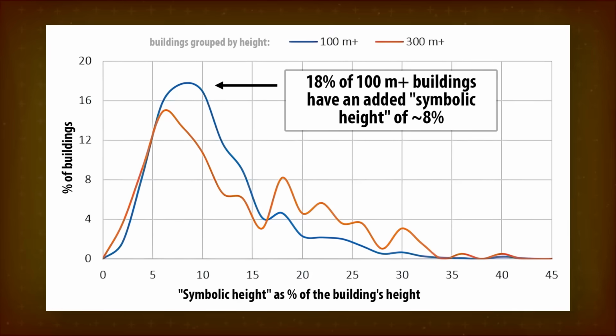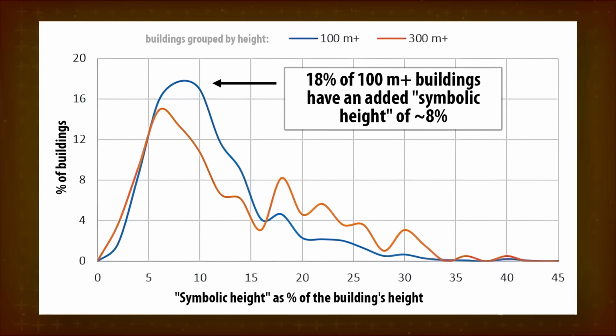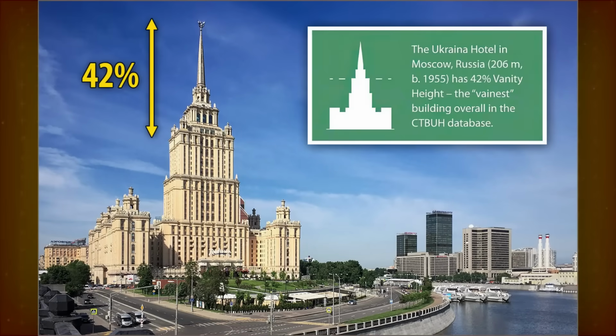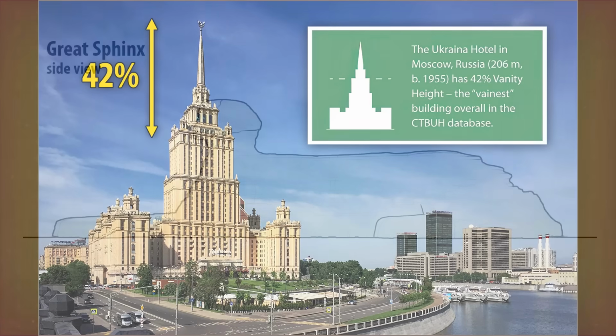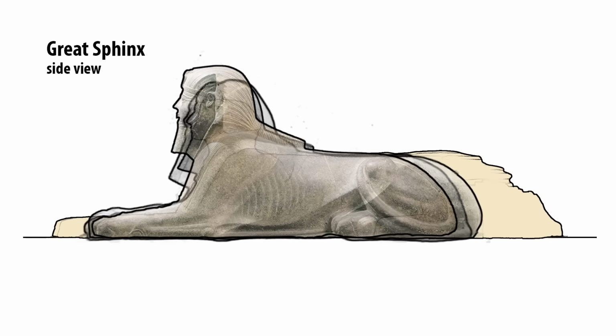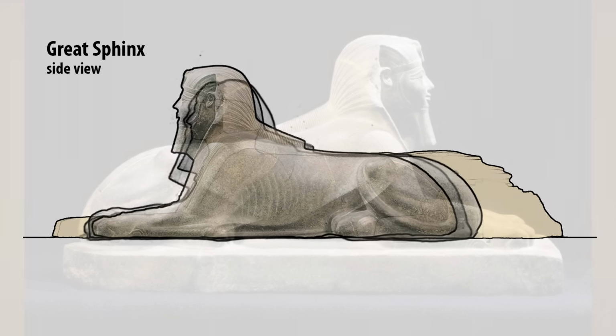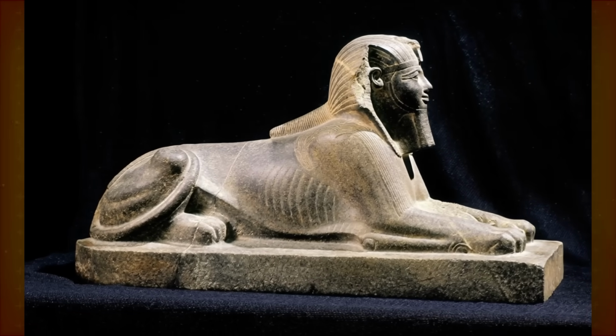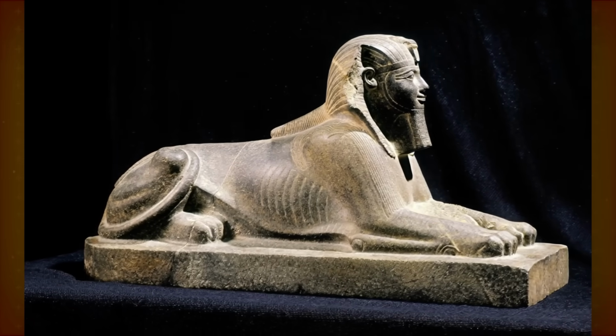There are statistical charts tracking vanity size across space and time. In case you're wondering, the tallest building with vanity height is this hotel in Moscow. A whopping 42% of its height was never designed to be occupied. The Sphinx is basically the earliest example of this, though in its case it's vanity length, not height. To sum it up, the Great Sphinx differs from other sphinxes because, in ancient Egypt, you could not easily see its cheated proportions the way you could with smaller sphinxes.